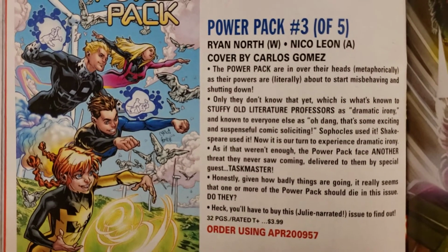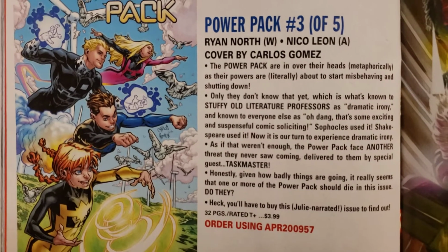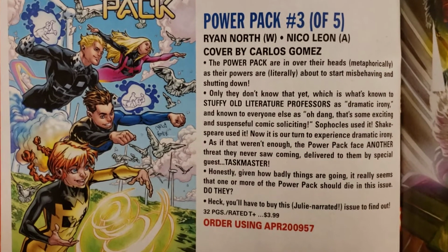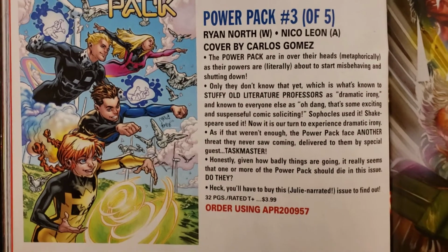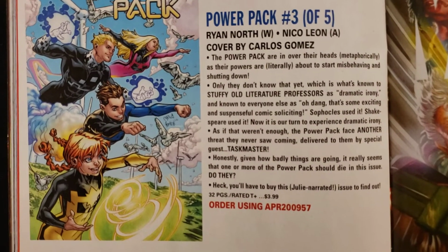Let's see. The Power Pack are in over their heads, metaphorically, as their powers are literally about to start misbehaving and shutting down. Only they don't know that yet, which is what's known to stuffy old literature professors as dramatic irony, and known to anyone else as, oh dang, that's some exciting and suspenseful comic soliciting.